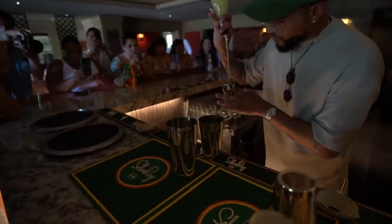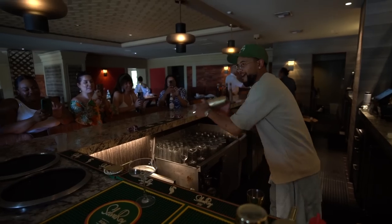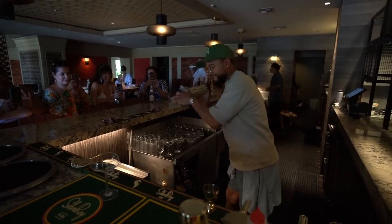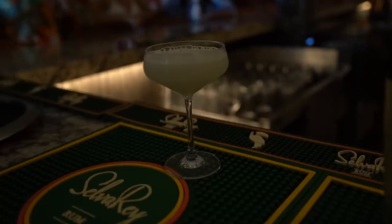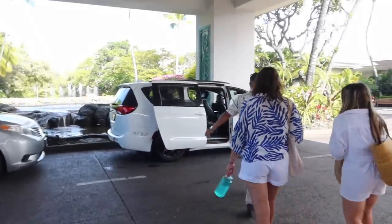I'm gonna go with 1 ounce. We wanna make sure we get maximum aeration. Alright. Those proteins from that pectin unraveling and sitting at the top. And that is our daiquiri. Do we know how to make one at home now?